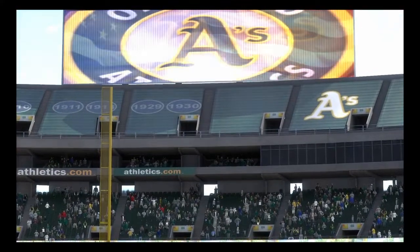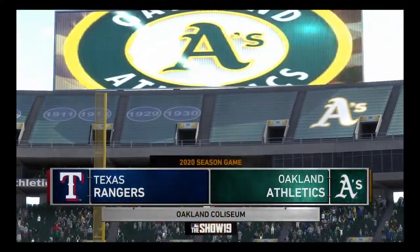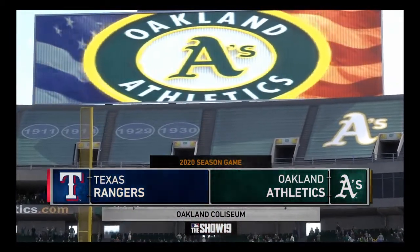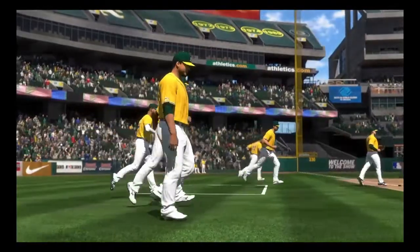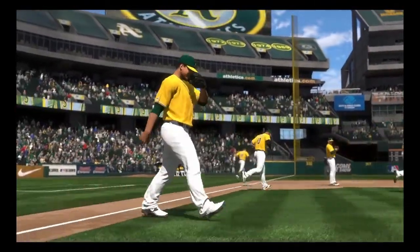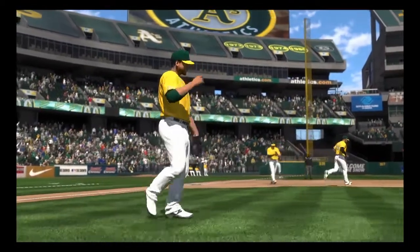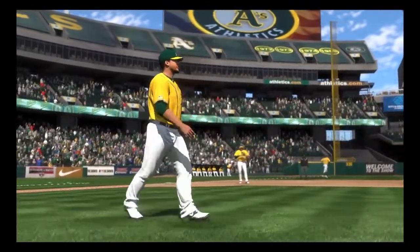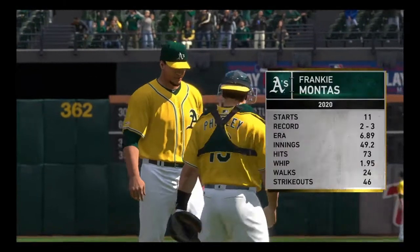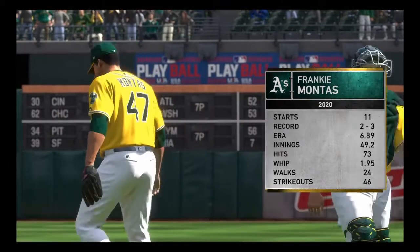It's time for baseball in the Bay Area now, as we welcome you to the Oakland Coliseum. Today, an American League West Division matchup between the Texas Rangers and the Oakland A's. Going to be an interesting contrast in styles in this one, as one of baseball's hardest throwers goes head-to-head with a top finesse arm. Next, Frankie Montas is on the mound for Game 2.